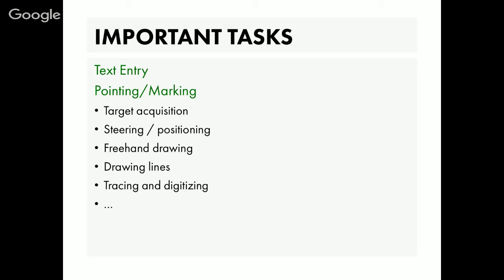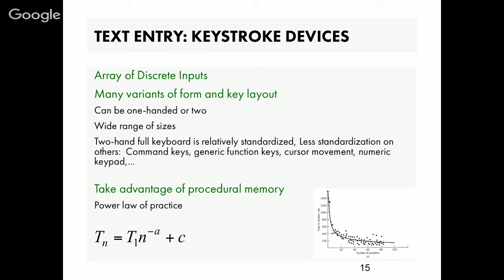You might want to draw. It depends on your application. So you have to take these into account in choosing the input device, or if you don't have a choice, you're going to have to figure out, if you really have to draw lines and you're using an input device that makes that difficult, how you're going to design the user experience to support that. We'll talk about text entry because it's so common.